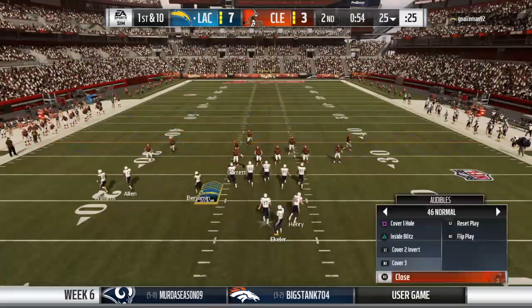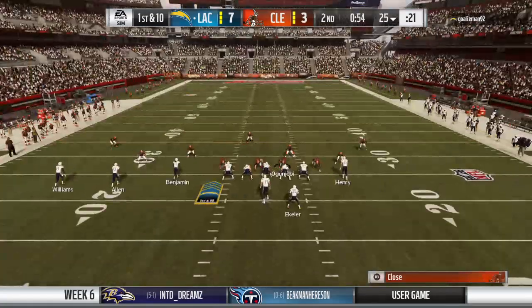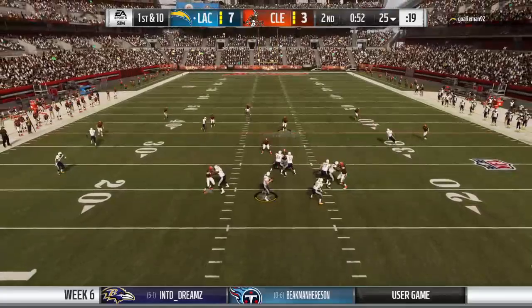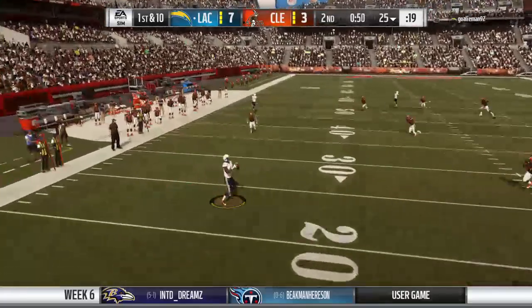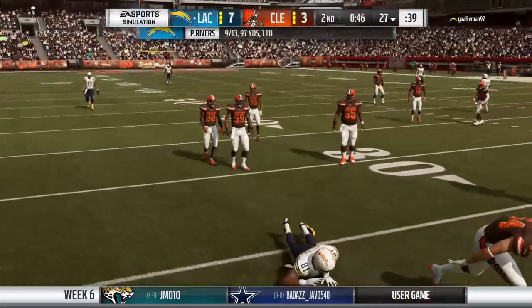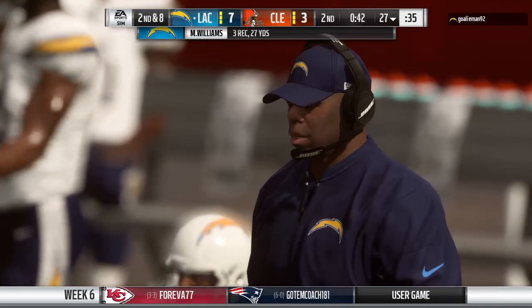Hurry up. Cluster right. 89. 300. On 1st and 10, Rivers. Man open left side, it's Williams. And they'll bring him down at the 27-yard line. Give him a couple on the catch, it's 2nd and 8.